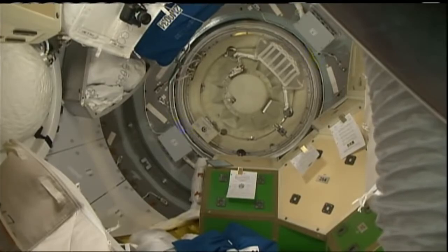Да, можно приступать к открытию. Yes, you can open the KVD valve. Yes, we have the PV valve open. Well, I'm going to try and open the hatch right now. Everything's looking good. Are you receiving the video? Видим, наблюдаем. Yes, we are.